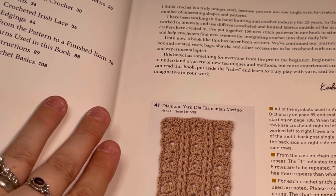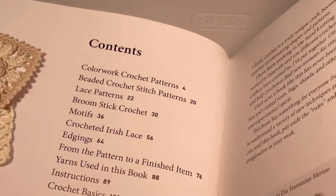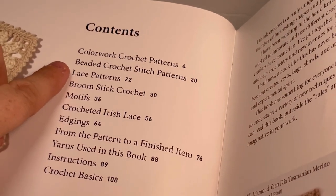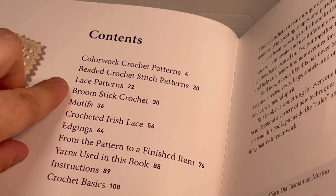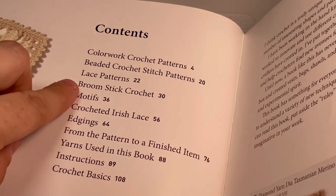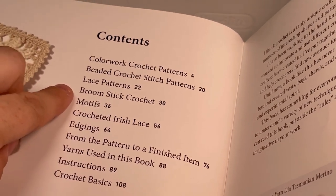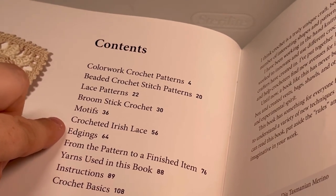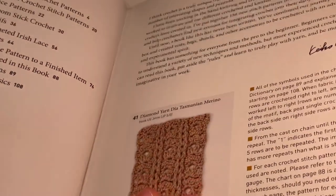Cool. So it's separated into different sections, which are colorwork crochet patterns, beaded crochet patterns. I am super excited they have a section for beading. That is not a lot of those in regular pattern books. Lace, broomstick crochet, motif, Irish lace, edgings, and then some patterns and instructions and basics.